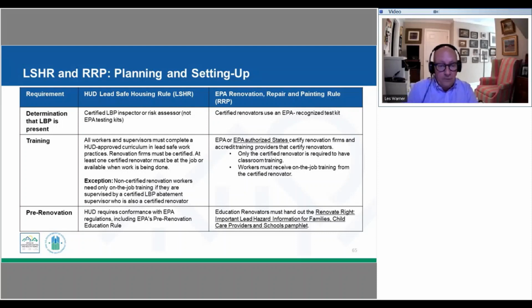There are also training differences. Generally, our training is going to follow the RRP. We need to have them be a renovation certified firm, but we have a little bit more requirement about worker training. Workers and supervisors under the Lead Safe Housing Rule do need to have completed the HUD-approved curriculum. The one exception is where non-certified workers are working on-site with a certified lead-based paint supervisor or certified renovator, and they're receiving on-the-job training. We couldn't have those non-certified workers working on their own. It's only in this exception where they have not gone through the approved curriculum.